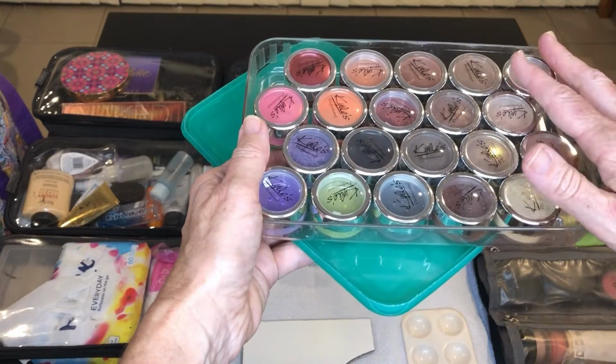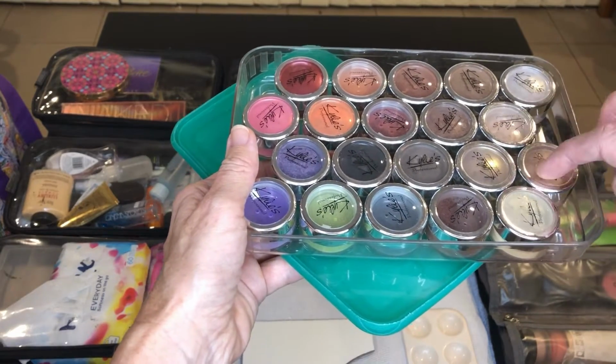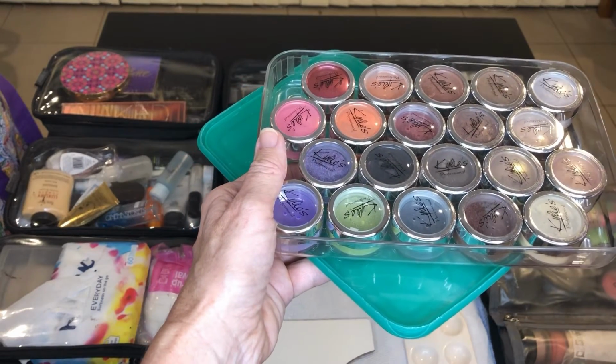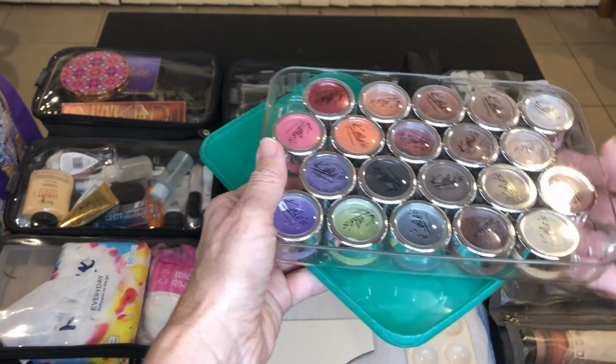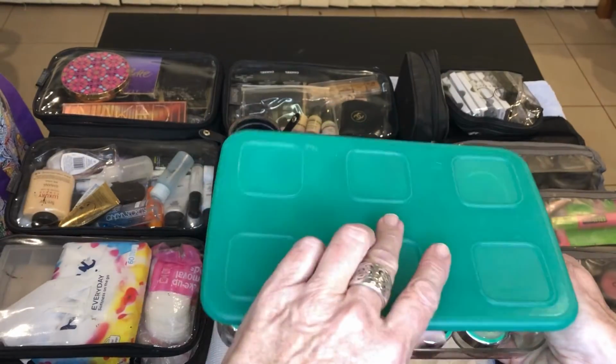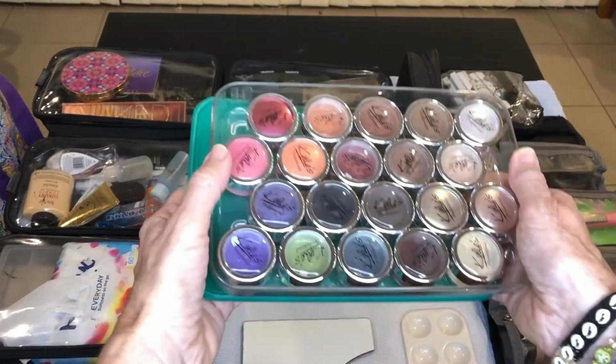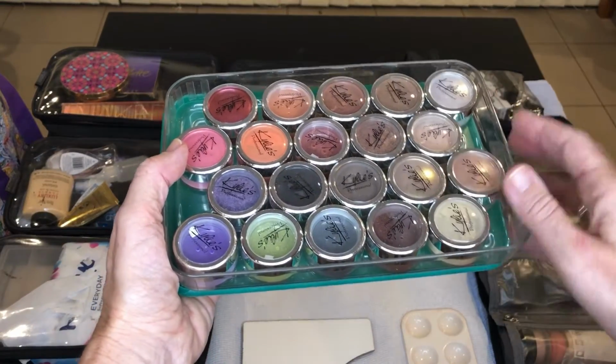What I'm finding is when they were just loose in a bag, I'd be getting a lot of the powder in the top of the containers, and then when I'd open them up, it would spill out everywhere. So it's a lot better now. I'll keep the lid on there, and then for each person, I will just take out the particular colors that I'm going to use.